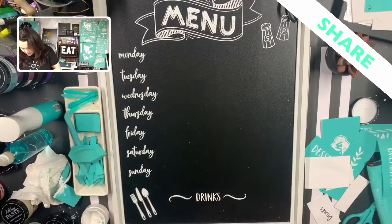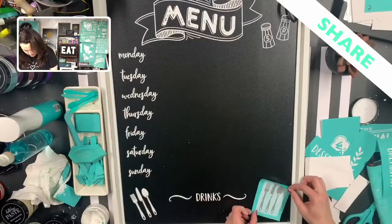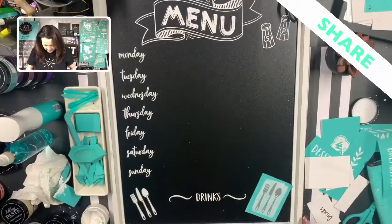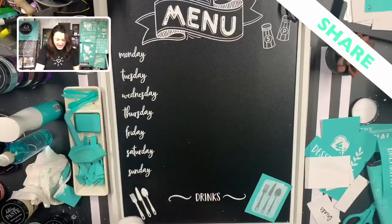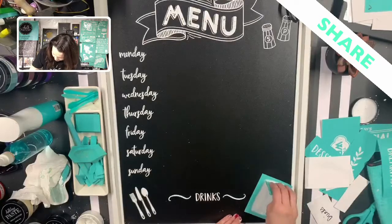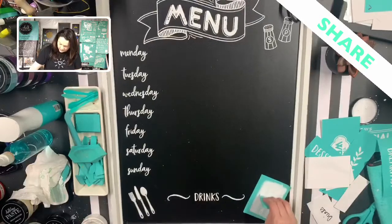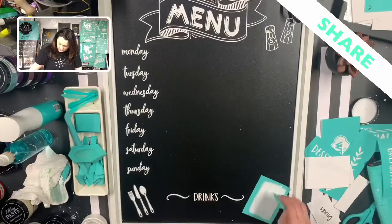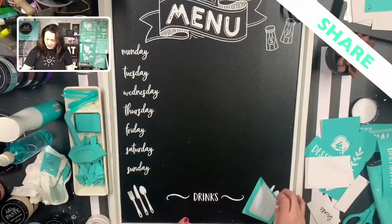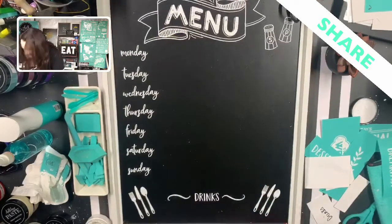There. Maybe we'll put like here. I really can't tell how that's spaced out, so I might have to erase it and do it again because I'm just doing it. Let's see. Now let's see how it looks. And you can change it up however you like, and you can do it many different times. I like it. What do you guys think of that?